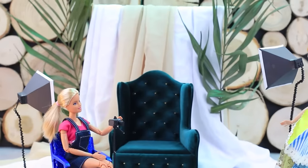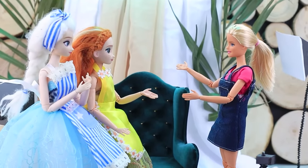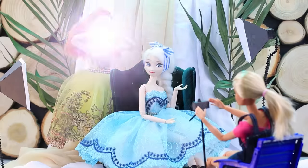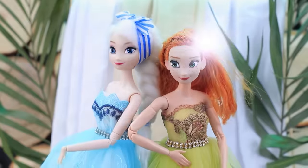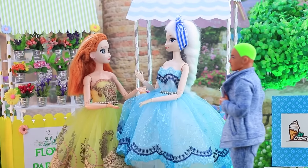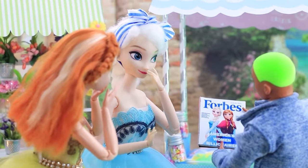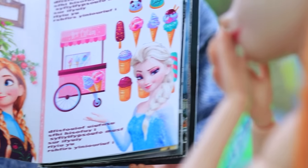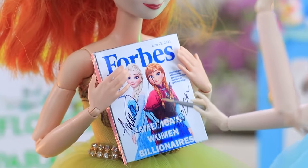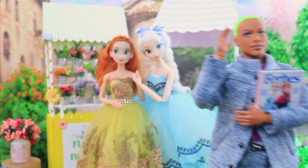Excellent. It's so great that you finally came to my photo studio. This is for a special edition about women millionaires. You'll be on the cover. Smile. Like that. Great. Now to the left. Working with you is so nice. Oh, wow. Elsa, Anna, you're on the cover of Forbes magazine. It's amazing. And your interview is so motivational. Can I get your photograph? I'll use it as an example in my classes.